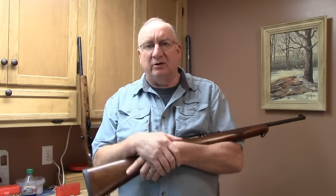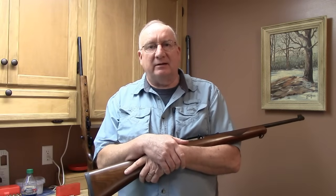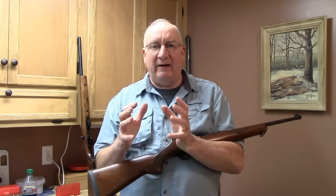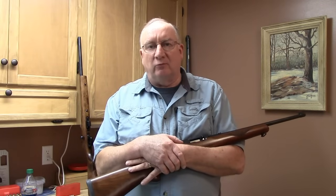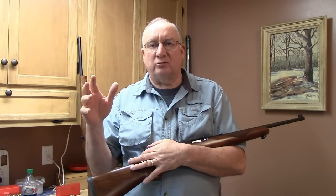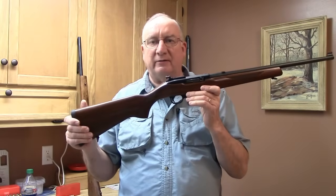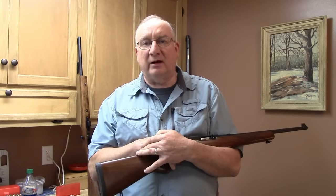Auto-loading guns do not inspire a person to practice. As I mentioned in the previous video, when you have an absolute control put on you, things don't go wrong. When a boy years ago was given a Remington or a Winchester 22 single shot, that you had to cock the firing pin manually after you loaded it, those kids of my day learned how to shoot very proficiently.